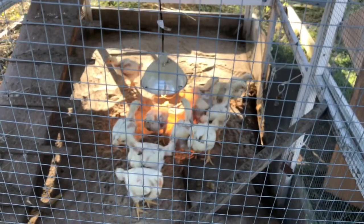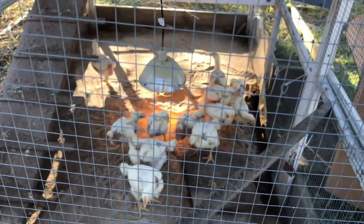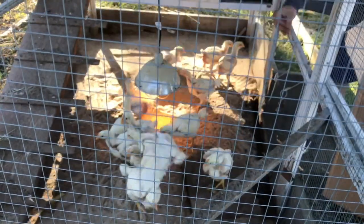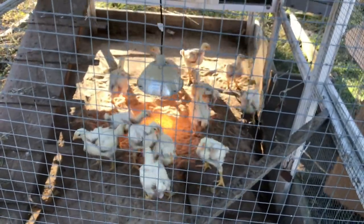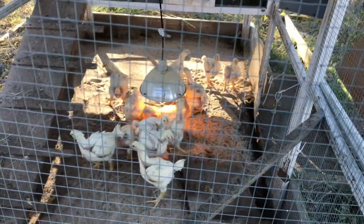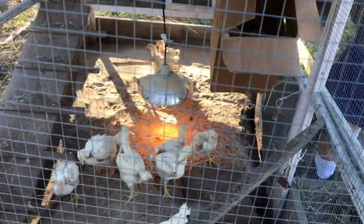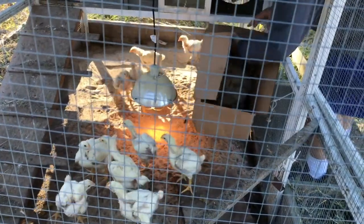They've been inside. I haven't had the heat lamp on them inside in the garage for a few days now, just to kind of get them used to not having that constant heat. But like I said, with it getting cooler and everything out here lately, I wanted to make sure they at least had something they could go under to get a little warmer if they needed to.